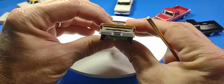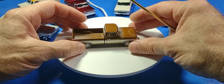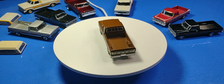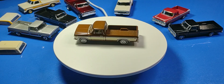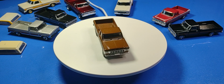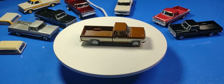I seem to remember Lincoln had a Mark IV, I believe it was, that had what was called the Desert Sand Luxury Group. It was a metallic brown and tan. It was very striking. And this Ford pickup looks really good in that same color scheme. This one's got the sliding back window, it looks like, again. So yeah, very popular, very landmark series of pickups from Ford. And I know they are beloved even to this day.